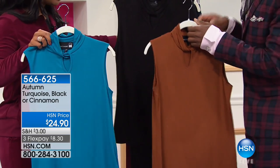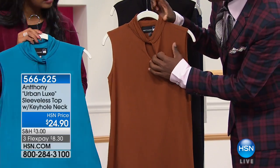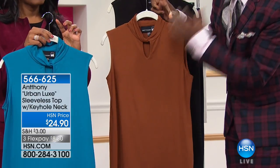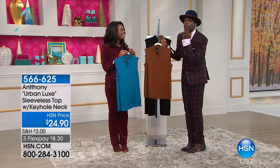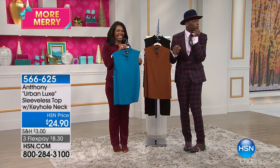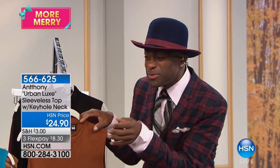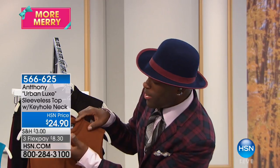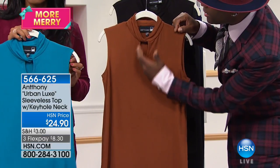I did this top, Tamara, because so many women out there love a turtleneck, but you can't wear that turtleneck. It shows no neck. You look like a turtle. Nobody wants to look like a turtle in a turtleneck. I think they're cute as stuffed animals, but not as a human character. So if you don't want to have a turtleneck, you want to have the look of the turtleneck that drapes into a keyhole.